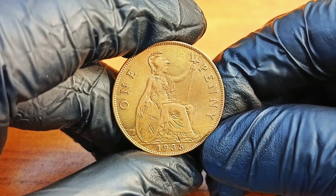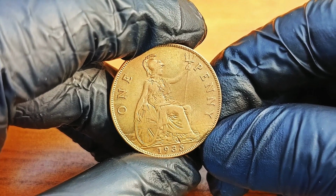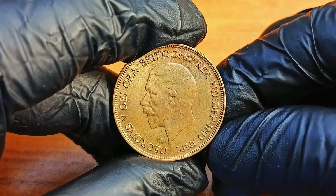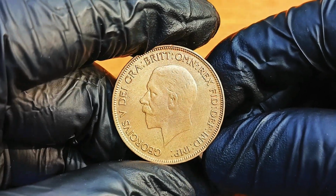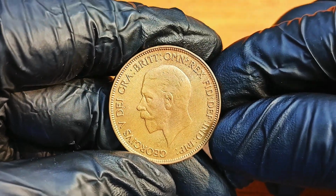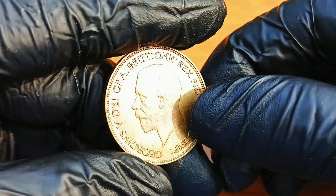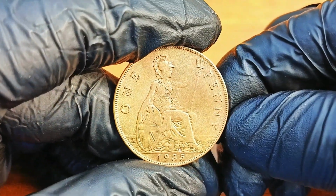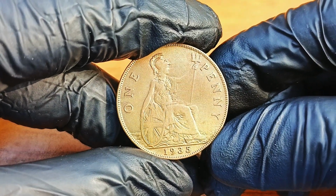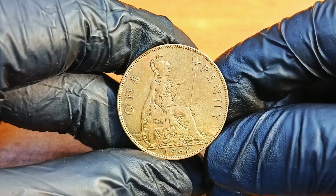Now, most importantly, let's talk about the value. Why does the 1935 UK 1 penny command such a high price today? Well, first off, the value of any coin is determined by several factors, including its rarity, demand, and condition. For the 1935 1 penny, the key factors are the fine condition of the coin and, more significantly, the fact that it has no mint mark. Most coins minted during this era, especially in the United Kingdom, would have a mint mark indicating where they were produced. However, the 1935 1 penny without a mint mark means it was struck in London at the Royal Mint, as opposed to other mints like the Birmingham Mint.